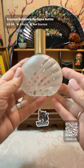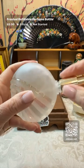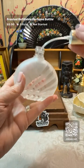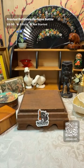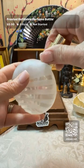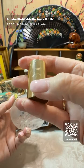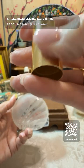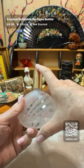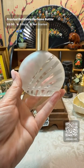Here we are. We've got this refillable, probably Lalique, perfume bottle. It is frosted, kind of an Art Deco style. It does have a little perfume scent in it, so it has been used before. The lid itself, I think that's sticker residue. It smears. So it's just tape or sticker residue on the top. Just a little Lalique, probably, perfume bottle, starting at 5.